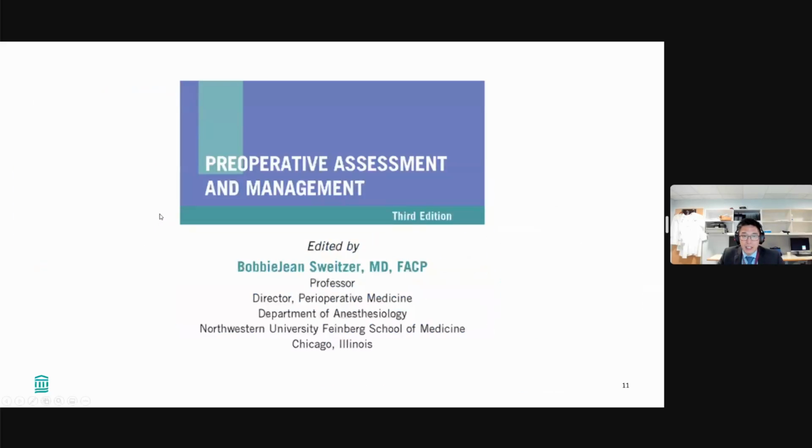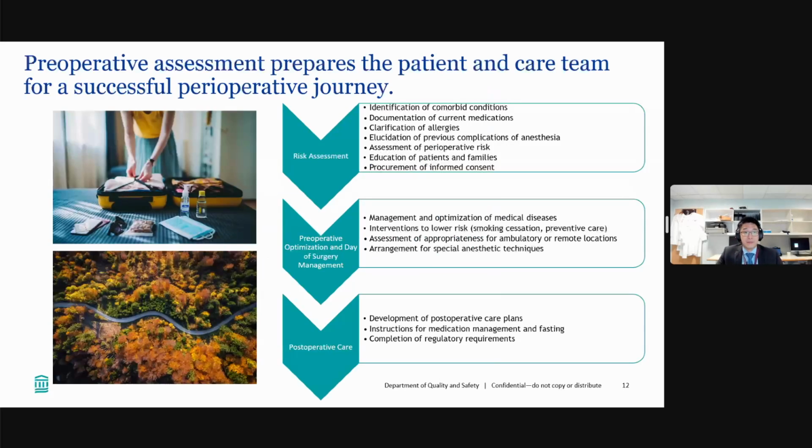Okay, so a lot of the following content after this is taken from Preoperative Assessment and Management, 3rd edition, by Bobbie Jean Schweitzer, who's a leader in this field for assessing patients before surgery. Getting ready for surgery is much like getting ready for a big trip, a long vacation, or maybe not vacation, so maybe I'll call it a business trip, all right? So we are going to be assessing the patient, getting their history, doing the physical exam, learning about all the different conditions that they have, their allergies, trying to figure out what's their perioperative risk.